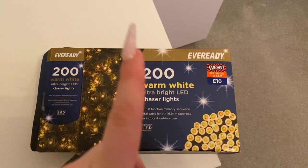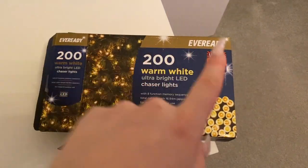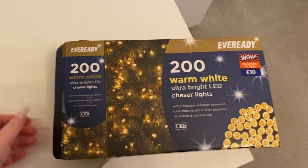I got these LED lights from B&M as well. As you can see, they're £10. Got 200 of them. I actually don't know if that's going to be too many. This is a public service announcement. Please do not buy a B&M tree or B&M baubles, because this is what it looks like. Look at that, it can't even hold the star that I bought. And then I had smashed baubles. I had two baubles without any strings on them.